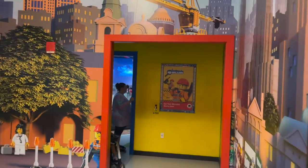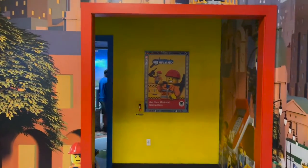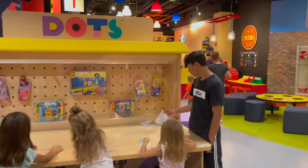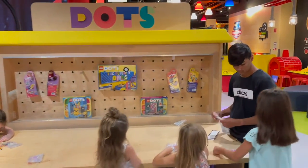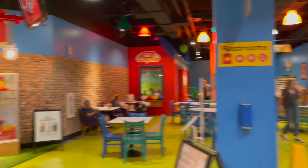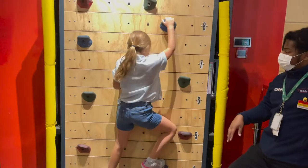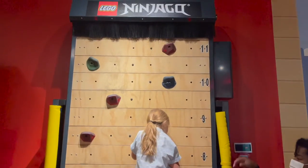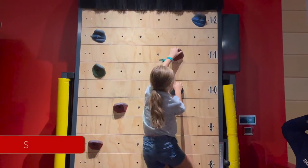We really enjoy that too. It's cool that here in Kansas City, they have the Kansas City built out. Fun to look at. And over here, see they're building little bracelets. We'll show you that too with the kids. That's all Legoland Kansas City. Cool rock climbing wall they had here that moves. Look at Emma go!